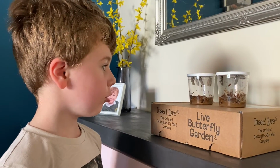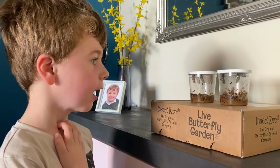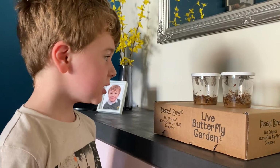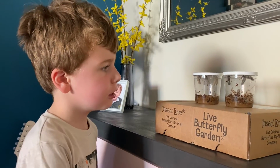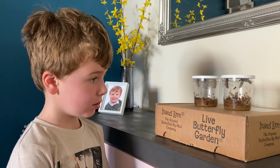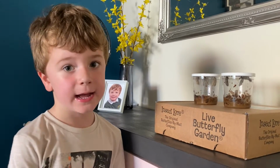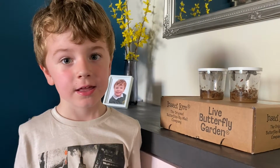You can also call these cocoons chrysalises. Inside, there's a big change happening. The caterpillars are turning into butterflies. So we have to be delicate to them for the next 3 days. I'll see you then.